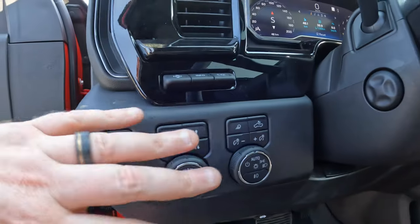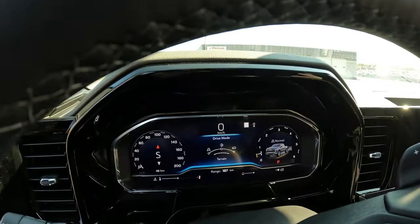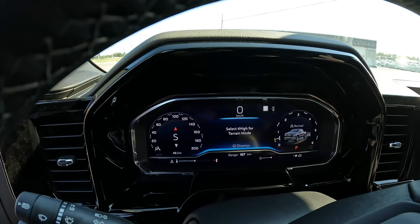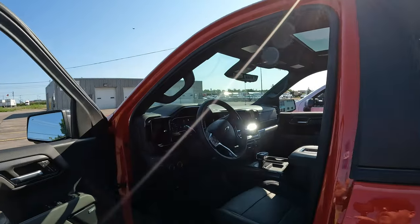The rest of this is pretty much the same as the TrailBoss, other than you have one other different drive mode. You have something called terrain mode in this. Why is that a cool feature? Well, with terrain mode, you have the ability to have something called one pedal drive, and that allows you to only drive with that one gas pedal down there. If you're in four low and you're in terrain mode, it'll actually stop, slow down, and brake the vehicle, so you're not having to control that. So you can go through the tightest of areas and control the truck with only the one pedal.